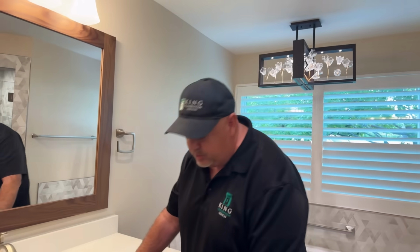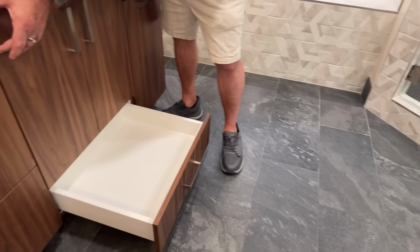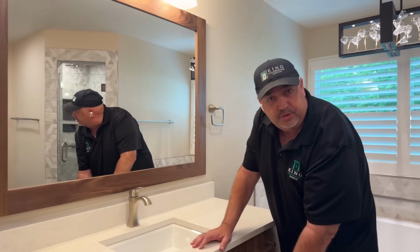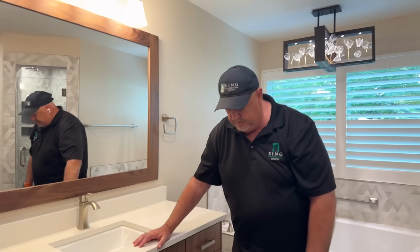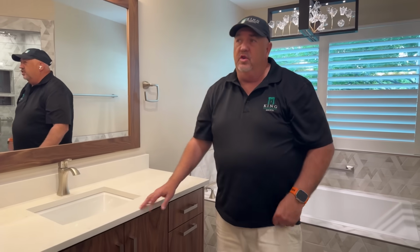And also this is a feature that my cabinet guy does. Normally on your vanity, like you probably have at home, you have a drawer right here, a false drawer, and then the cupboards below. Well, we moved the doors up and actually put an actual drawer in below, and it looks really nice. So these are beautiful cabinets.